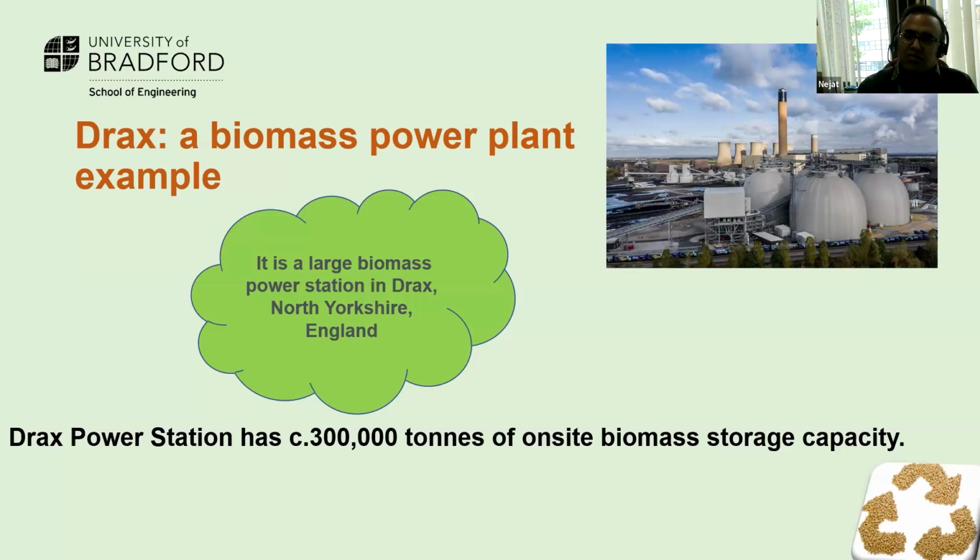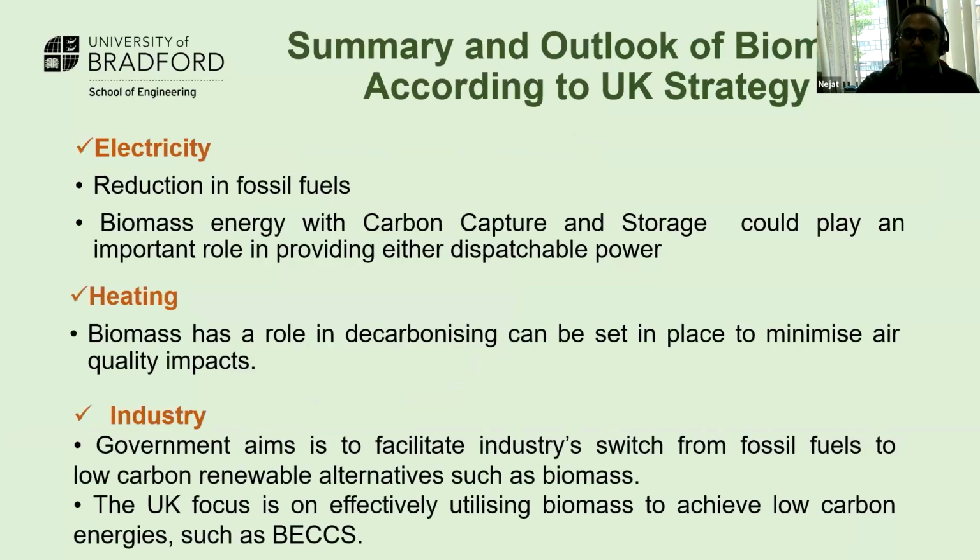To my best knowledge, 4 out of 6 of these combustion chambers have been changed, and there are 300,000 tons of on-site biomass storage. This is what you see. This is the dome. The wood pellets are stored under this, in nitrogen blanketing. The reason we use nitrogen blanketing, like we use in the oil and gas industry, is that nitrogen is neutral and prevents fire and explosion.